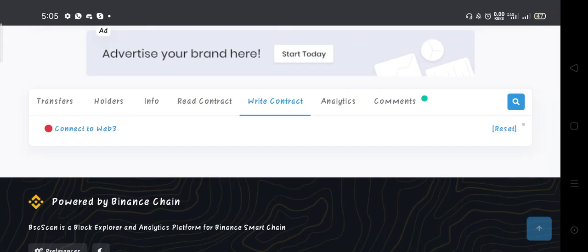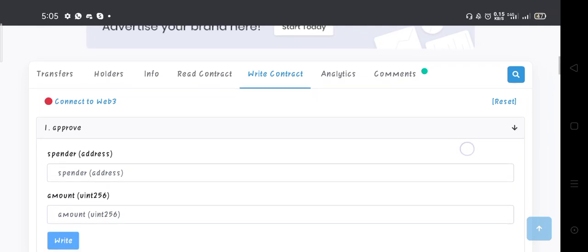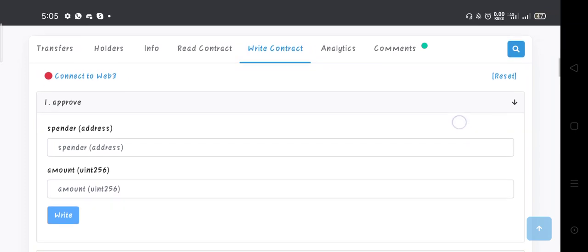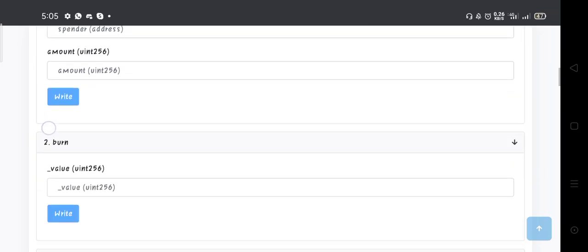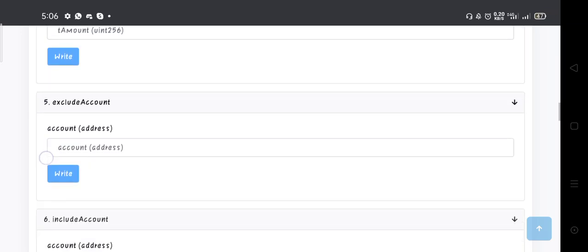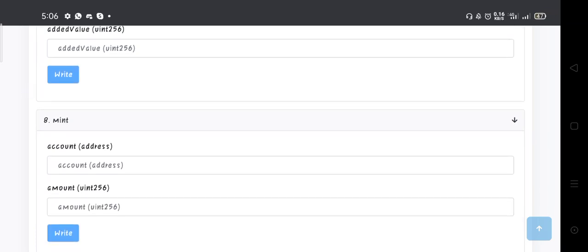In the write contract section, we have to scroll down and see if there's a mint function. Because if there's a mint function in any smart contract, please, it's a no for us. Don't even waste your time on it. Let's check this one. We have approve, bond, decrease allowance, deliver, exclude account, include account, increase. Can you see a mint here? It's a no. There's a mint function. For whatever reason they are using it, this is a no for us. Don't even try. Just ignore.